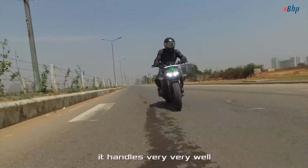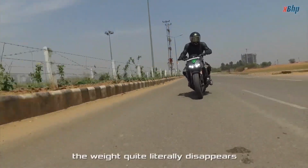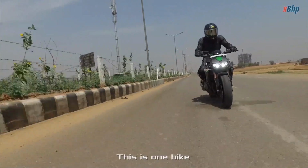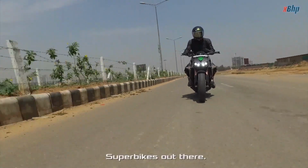About handling, it handles very well, and even though it weighs around 225 kgs, the weight quite literally disappears when you're riding the bike. And this is one bike which I would not mind taking on the track and competing with the 1000cc super bikes out there.